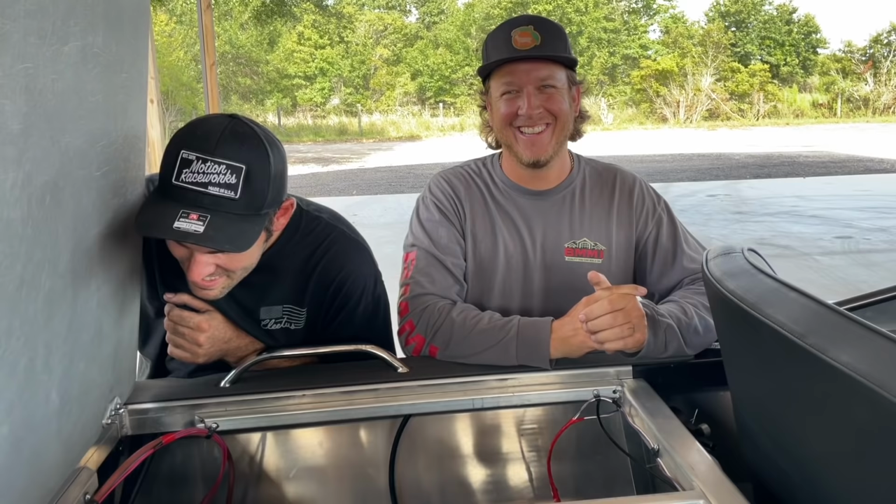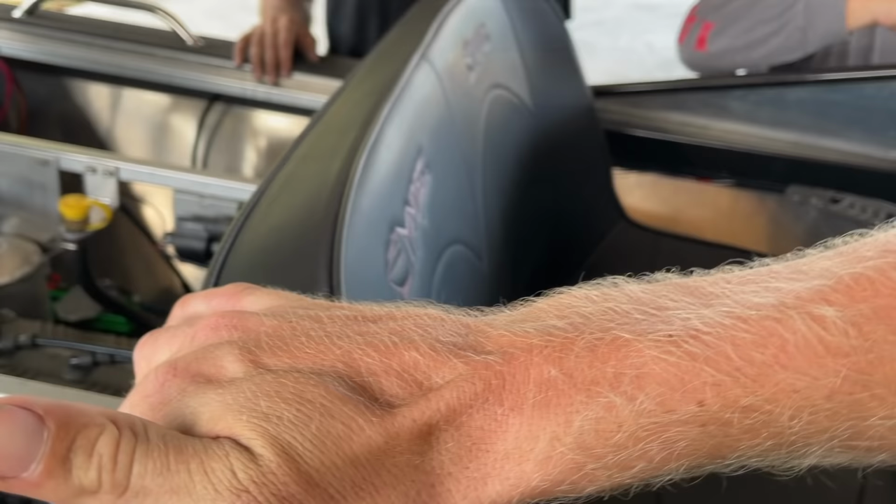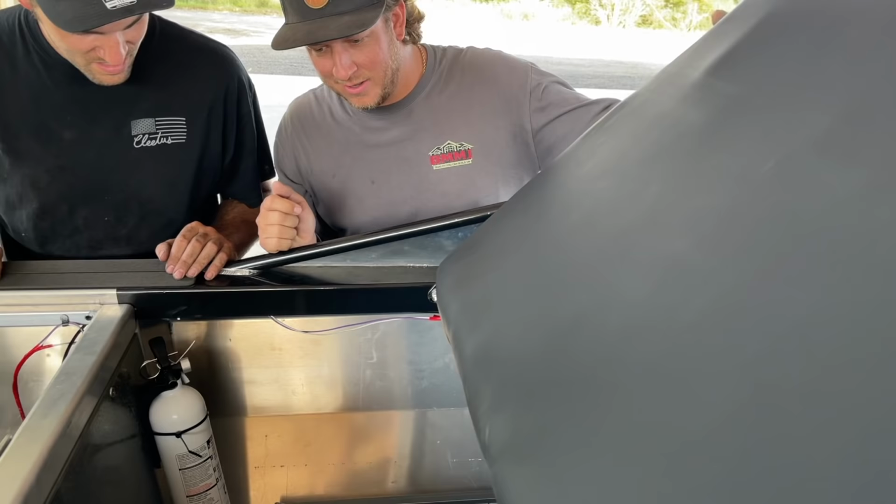Dude, check this out. Love the bench seats. It's got the same brand seats as ours. I was so surprised by this. Got a little storage, and if you loosen these bolts, you can move this back and forth. That is amazing. I was like, dude, they really thought of some stuff. And we have to add those to our boats, James. Yeah, I want to try it out.